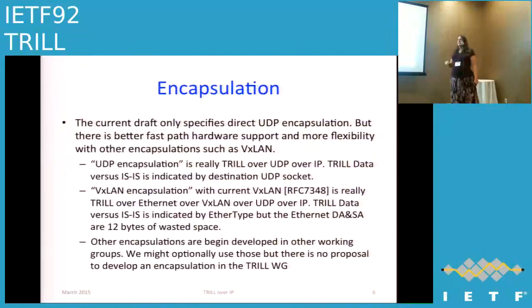The Trill data versus the IS-IS is indicated by the EtherType in that Ethernet header, the one right below Trill. The rest of that Ethernet header, the source and destination address, is wasted space because it's not actually used for anything in the Trill protocol. But this is how you do a VXLAN encapsulation, as far as we can tell. Other encapsulations could be developed or are being developed in other working groups, but right now we don't have any proposal to include them in this spec.